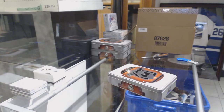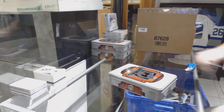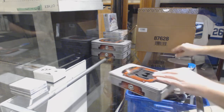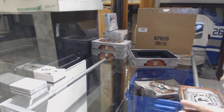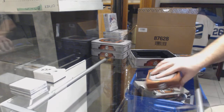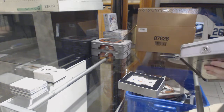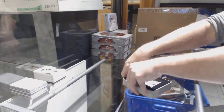No, Matthews or Marner, yeah. I'm liking where this case is going. Two big box hits or cases already. I'm a big fan, especially in group breaks, of multiple big hits rather than just one massive one. And I'd rather see 5-6 people get some big cards.